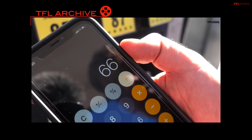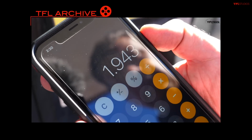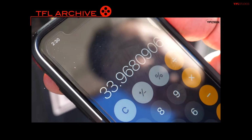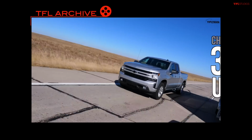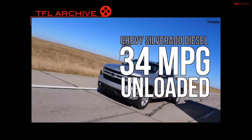66 divided by 1.943. Almost 34. It's rounding to 34, dude. Cool. So one better. What was the Ram? Was it 33? It was one better too. Yeah, we are beating the EPA. Hooray! We're beating it in real world.